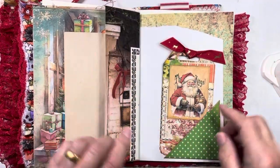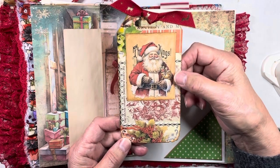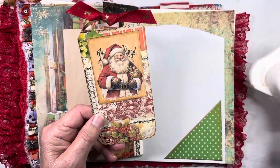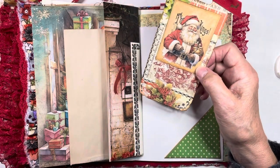I thought, oh, that'll fit in there nicely. I'm going to add a piece of paper onto there. That's another one of the tags from Rachel's kit. And I punched that hole there. I really do like this punch, I must say. I've never been into these punches, but I bought a few.